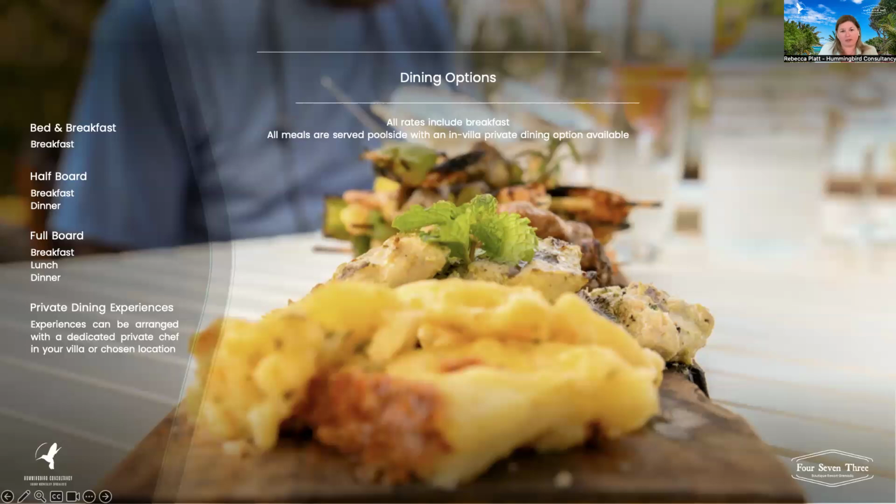Private dining experiences can also be arranged. So either that's in their villa or in certain areas of the resort. If they wanted to have on the beachfront, for example, next door, that can also be arranged. But again, prior notice if possible. The private dining experiences where they have chef in the villa do need to be booked in advance if possible. It's a lot harder to do the provisioning for that if they're on the fly on the day. So 24 hours notice would be great.